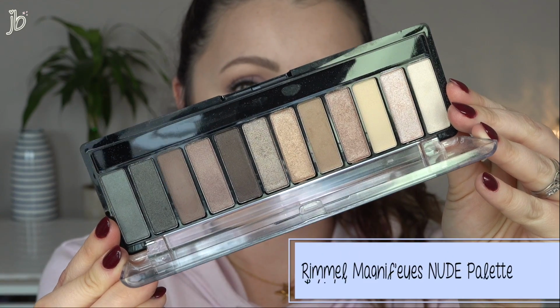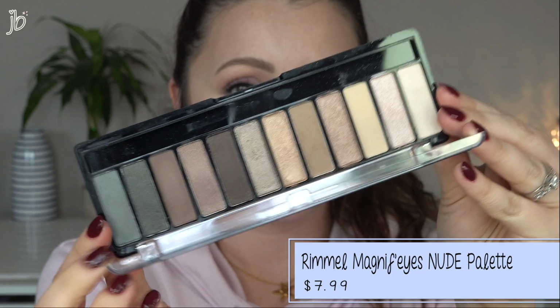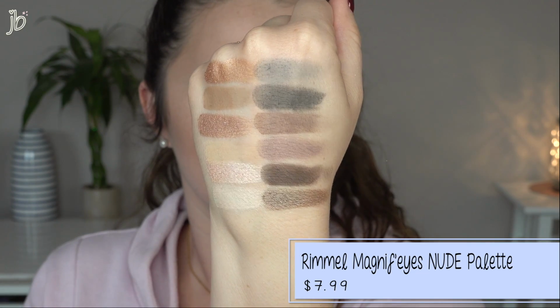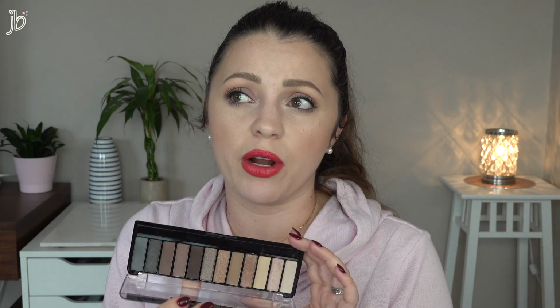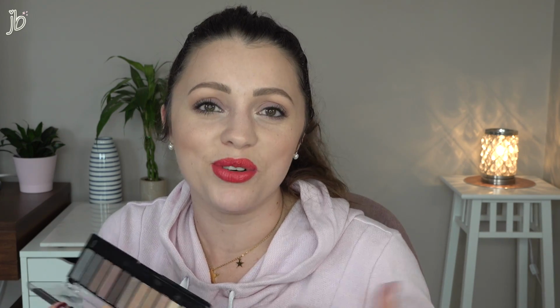So I've been trying still the Rimmel Nude Eyes palette. I still think this is pretty good. I think the Rimmel eyeshadow formula is not bad. It's not my favorite in the drugstore, but if you are wanting to try one, I think they're still good. I think you'll get good use out of it. You can get some good looks. I just don't think they're the best eyeshadow.